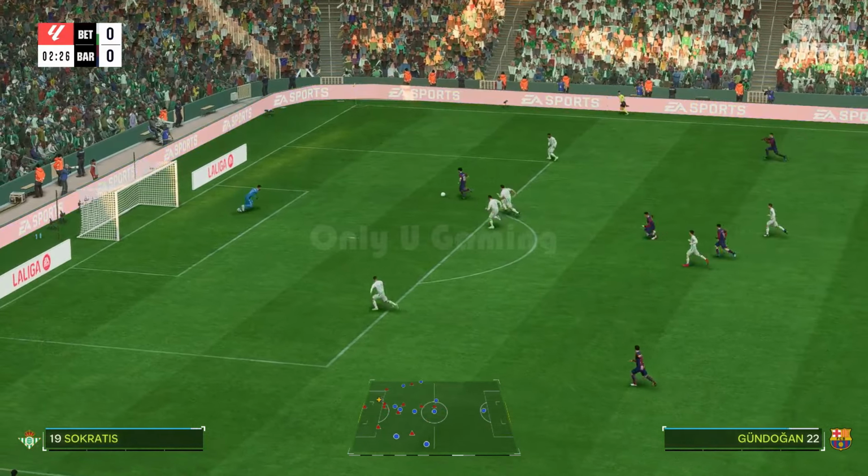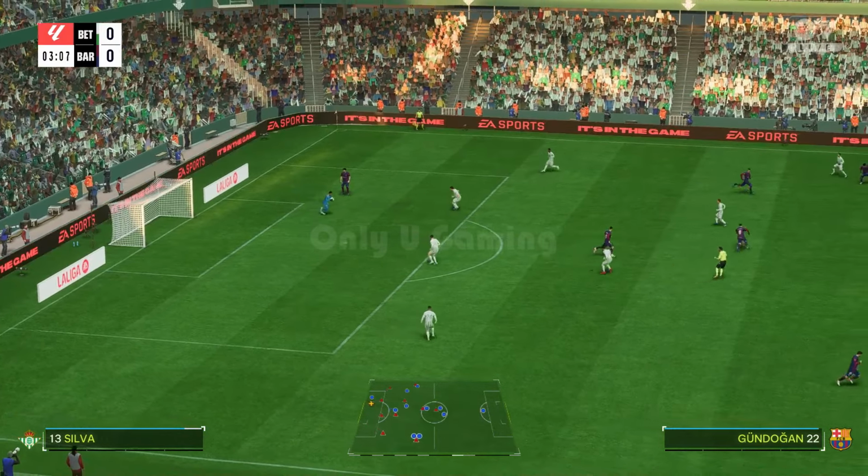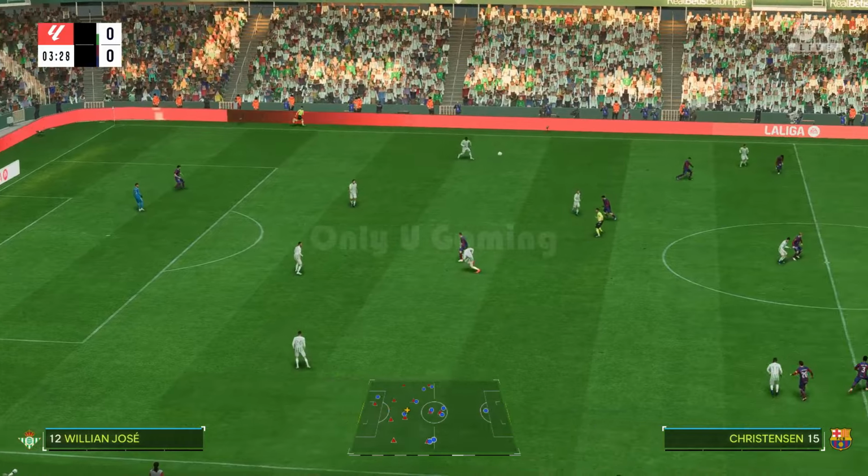He's in here. And a marvellous save. Well, I thought that was a goal, but he showed his quality there with a big save.